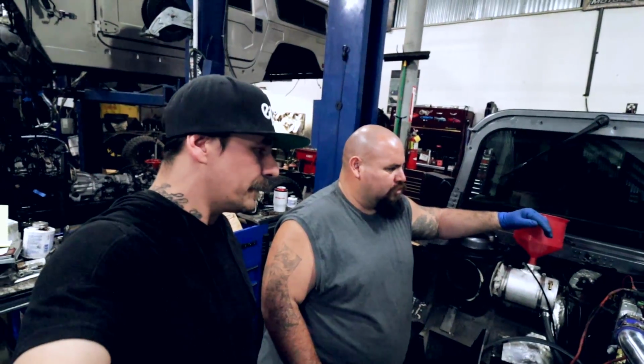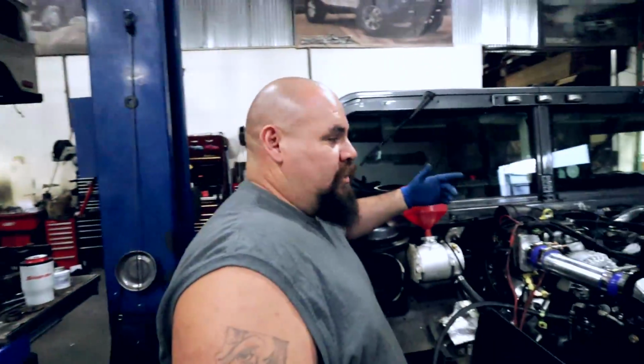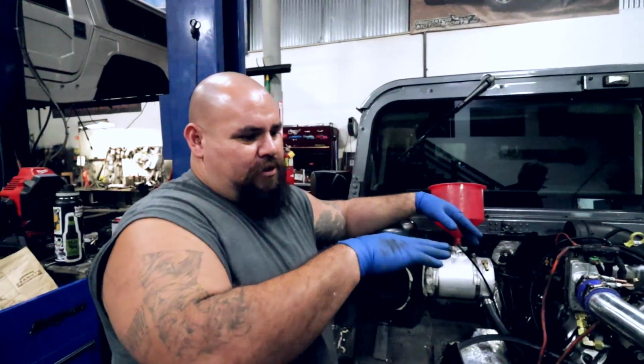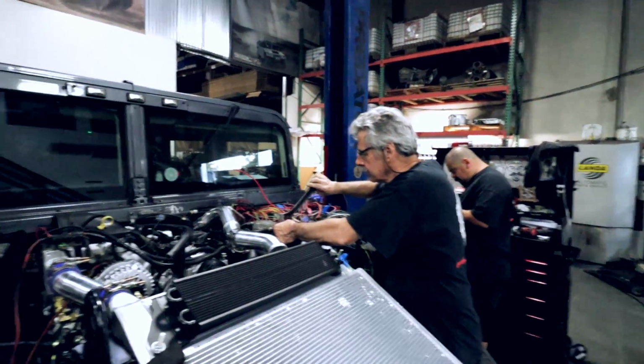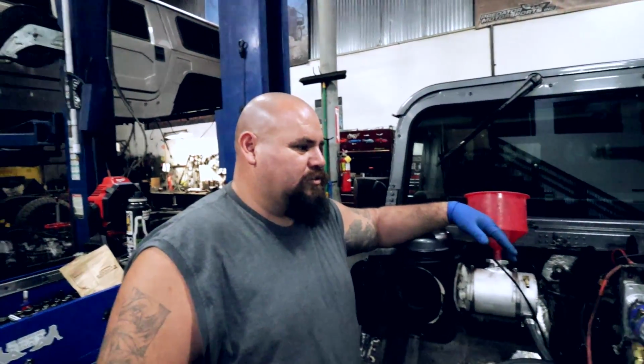Yes. We're pretty much wrapping up the whole conversion part of it. Cheeto, as you saw, is doing the wiring. I'm doing the plumbing as far as running all the upper radiator hoses, lower. Randy's doing intercooler, running the intercooler piping. And we're just pretty much trying to finish it up.